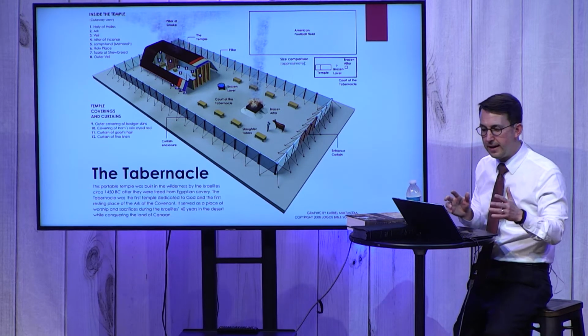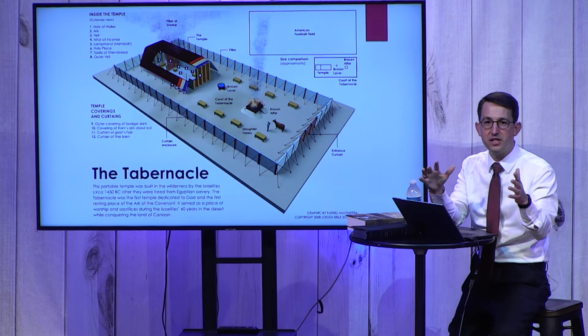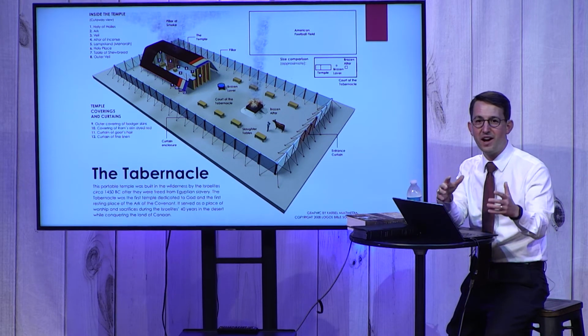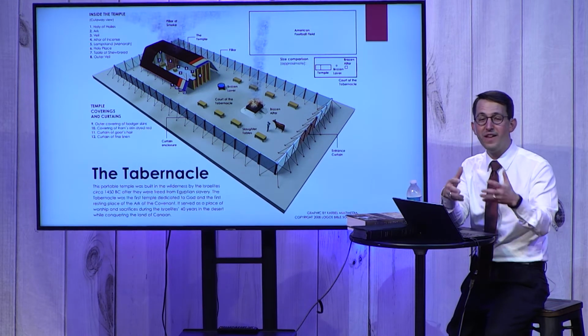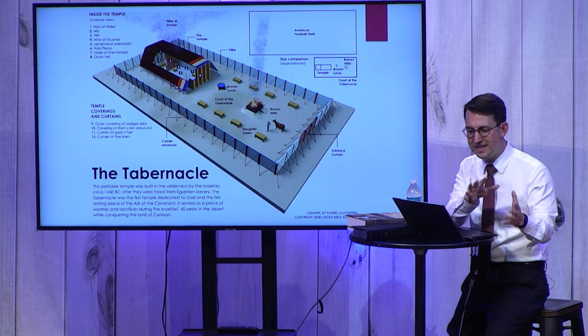Israel is really, in the history of religions, the first one to say, no, there's not a lot of gods, but there's one God. And wherever we go, we worship the one true God. But since they were a people on the move, they needed to take the place of worship with them. And so you have very detailed instructions.